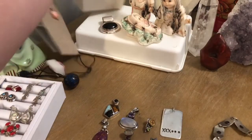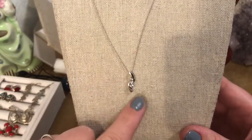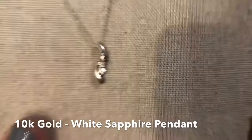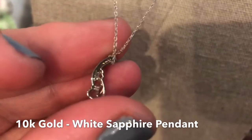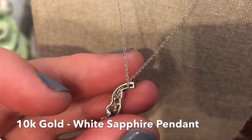We've got this guy, which I have been holding on to for some time. This is a 10 karat sterling silver with white topaz. You've got 3 of them here. 1, 2, 3. Go ahead and put my hand behind it so you guys can get an idea. All 10 karat. It is marked and it is acid tested.